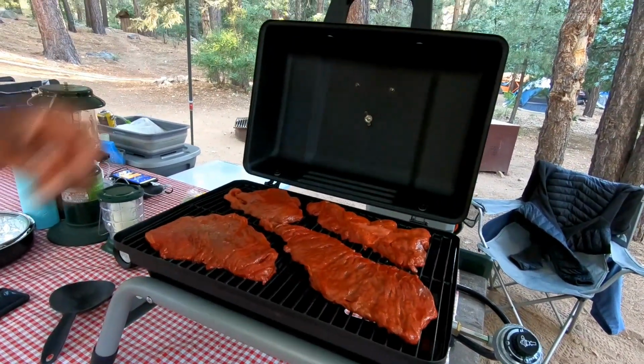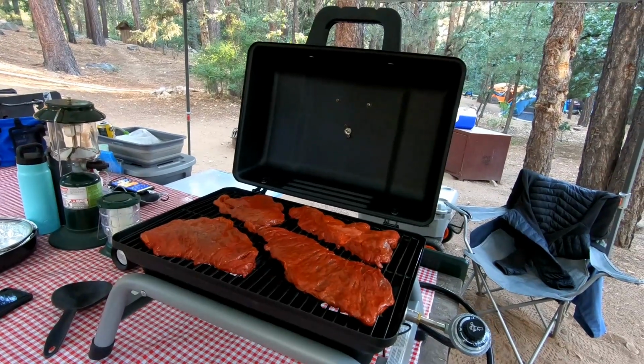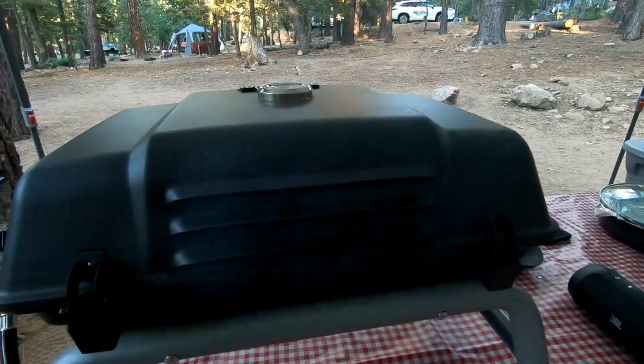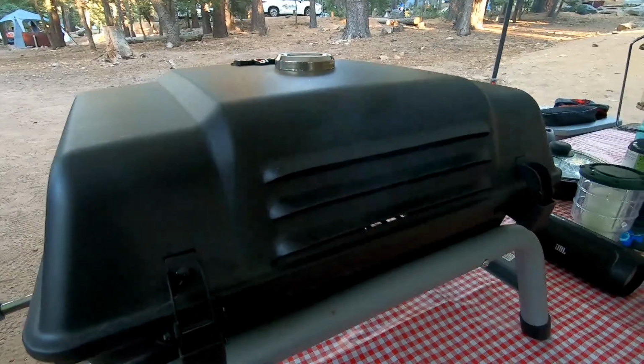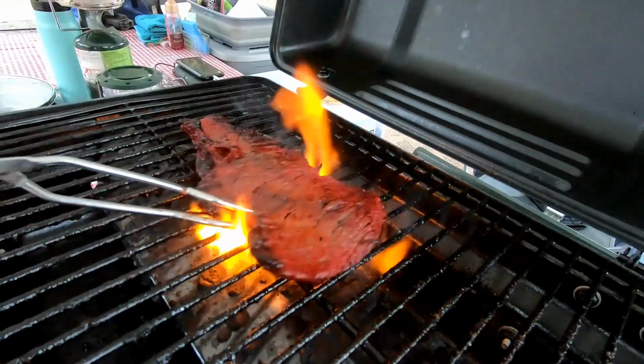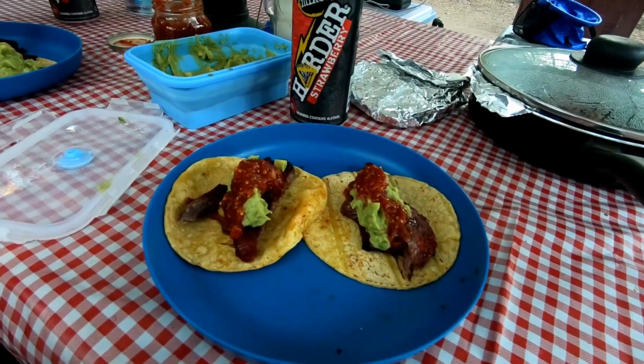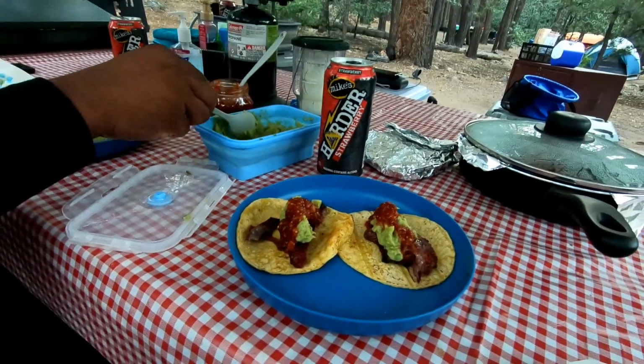Alright, so we started making dinner. So tonight we are just having simple plain carne asada tacos with some guacamole. And carne asada guacamole tacos for dinner. Okay, so we just finished dinner and just finished cleaning up. We're starting our bonfire. So that's it for tonight. It is our last night, and tomorrow we pack up and head out.